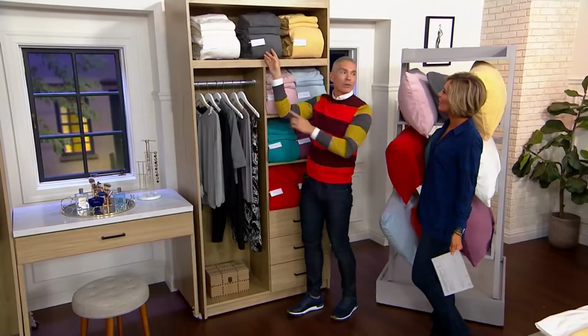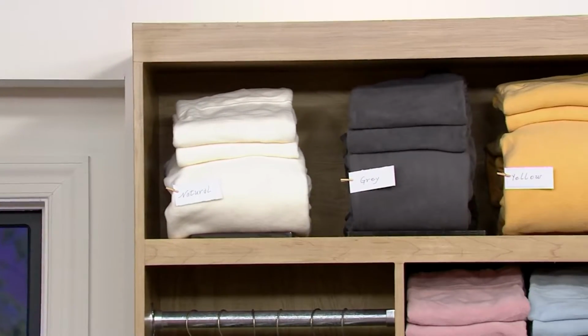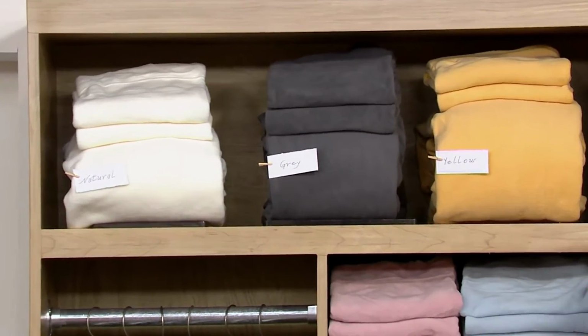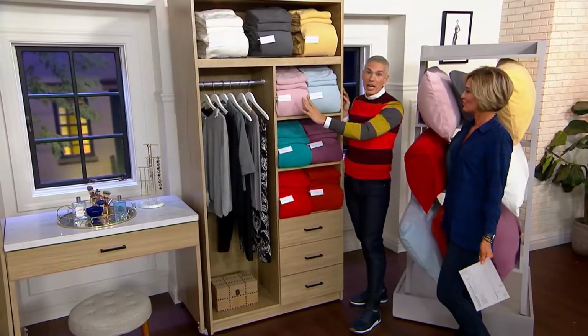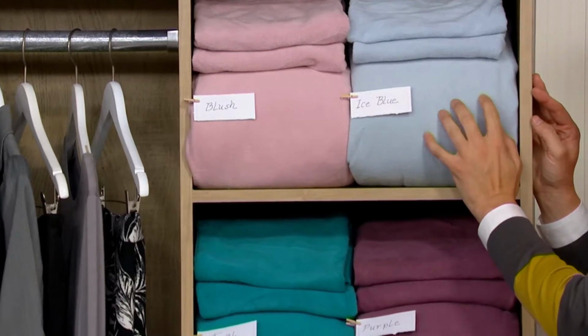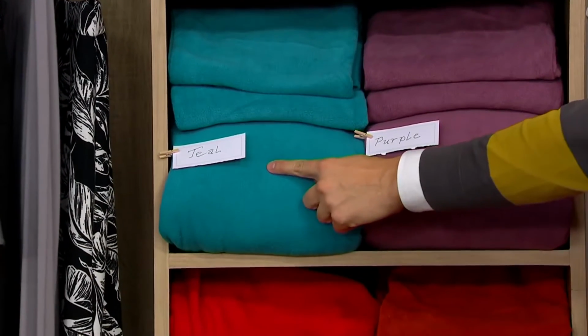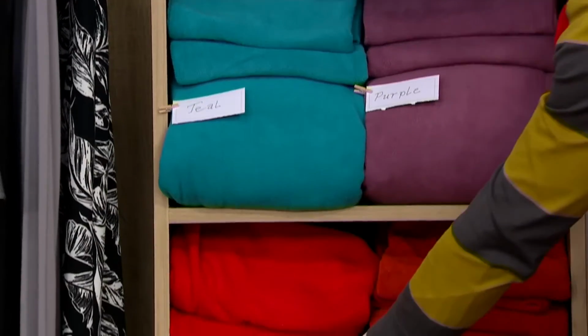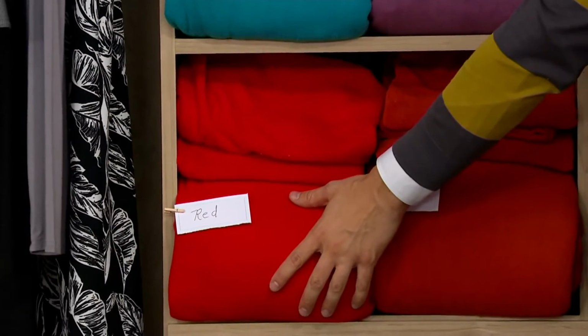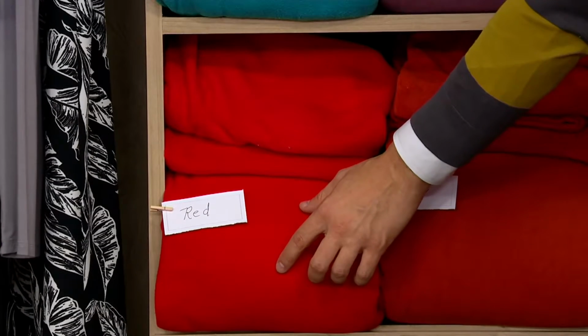Now we have the gray, which is so handsome. Gray. I just think I need that. I know. Then we have the yellow, which I've never seen before actually, which is very nice. The blush really is so flattering. I have 2 sets of those on my little girls' beds. Ice blue. I have those at home too. It's like a little baby blue. We got purple, which is really more of a mauve. Teal, that's really fabulous. Red. Oh my goodness, get this for the holidays. I know. Put them on your guest bed when they come to visit and they sleep in your red Polarfleece sheet.